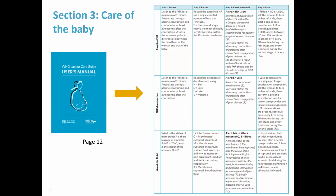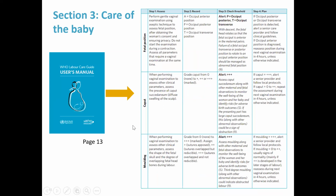Then in step three, there are the alert values for this variable. So we can see that thick meconium and bloodstained meconium are the alert values. And finally, we have the planned action, and some suggestions on how to proceed with the monitoring of labor after each assessment, whether we found that this observation was normal or abnormal.